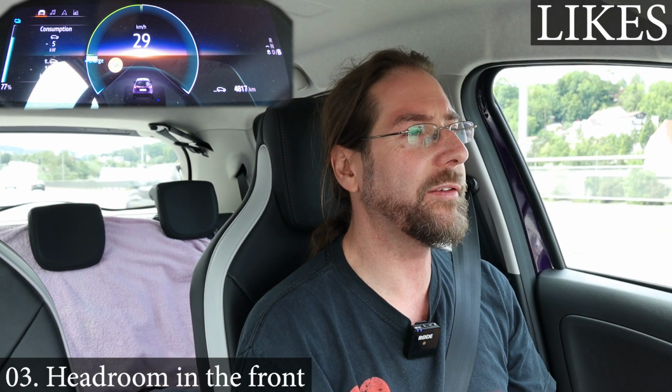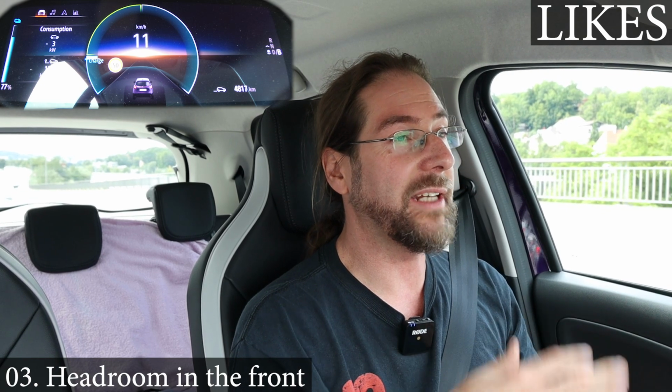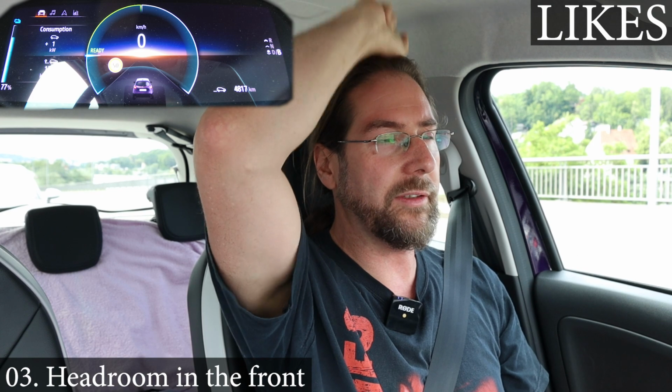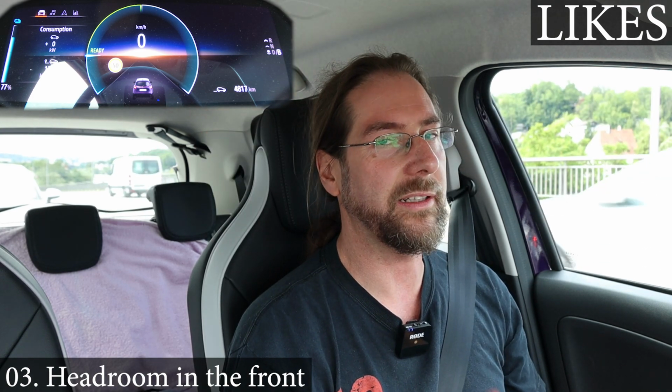I like the headroom in the front. You cannot adjust the seat in height, but look at me. I'm 180, so 6 feet. I still have a lot of headroom in there. It's different in the back seats. That comes with the dislikes.